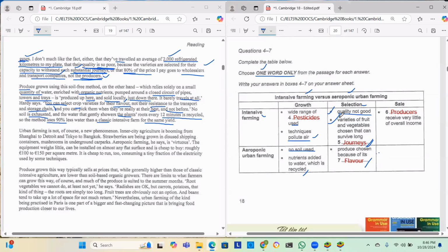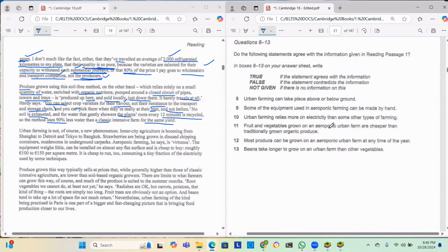So that is this section, and let's move to the next section, that is true, false, and not given. Now this section can be a bit tricky, guys. We need to be careful. So let us read the instructions first. The answer is true if the statement agrees with the information. It means if this statement is agreeing with whatever is given in the passage, then it is true. If it is contradicting, meaning if it is opposite in meaning, then it is false. Not given if there is no information on this. So yes, we need to be careful when we answer these types of questions. Let's see this one now.